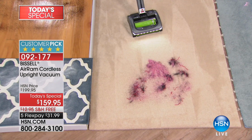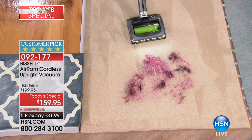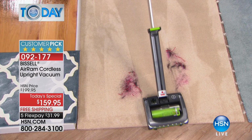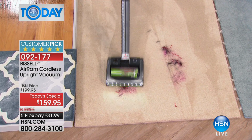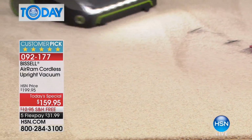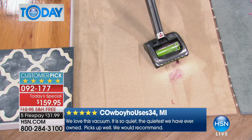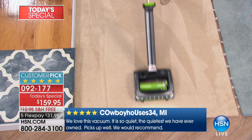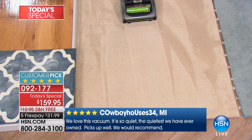This was the mess that we already cleaned up. I just want you to watch. This would be a tough thing even for the biggest corded upright. And look what you're able to do. You can go right through any high pile, low pile. Watch what this is. All the hair, the sparkles, the streamers, the pet hair. I pulled everything up, and this carpet looks amazing.